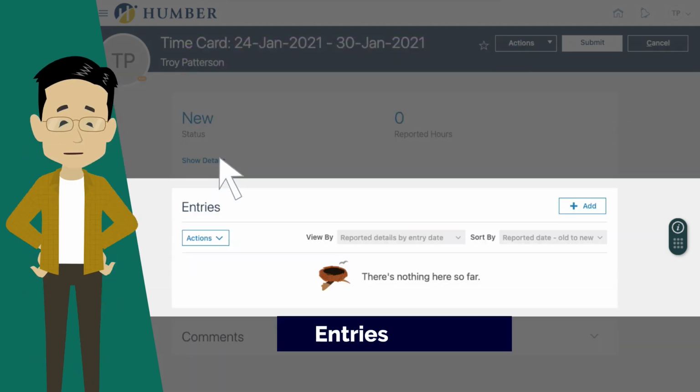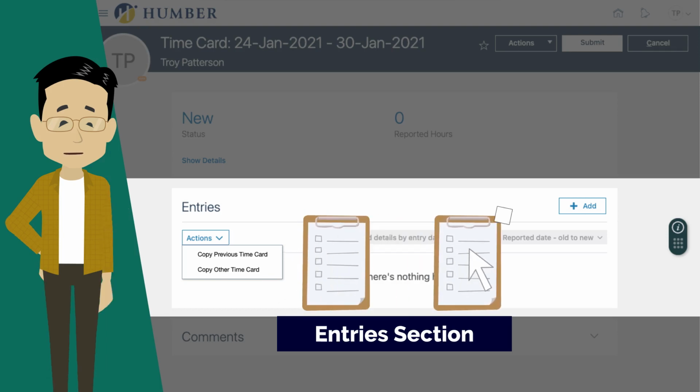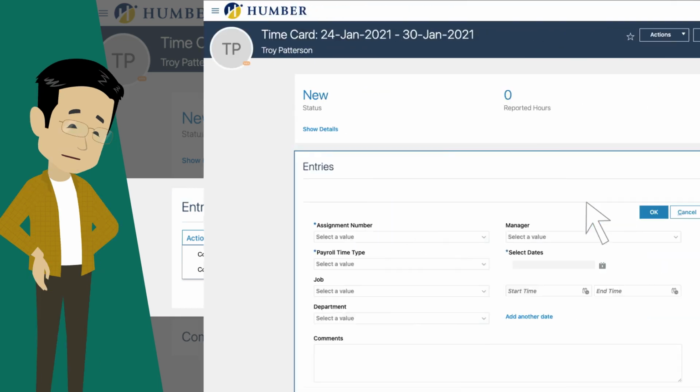Next is the Entries section. From here, you can create new timecard entries by using the Add button and perform actions such as copy previous timecard or copy other timecard. These actions allow you to copy and use previously submitted information so you don't have to create a completely new timecard. Let's look at how you can create a new timecard entry by clicking the Add button.